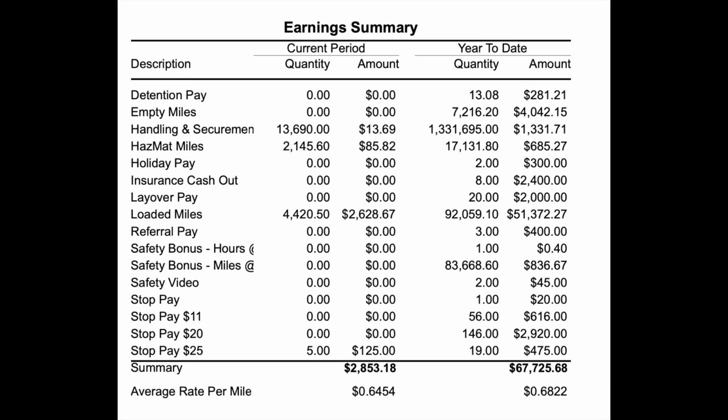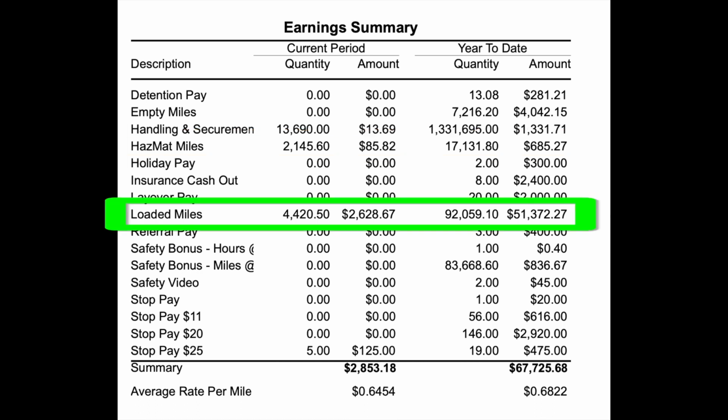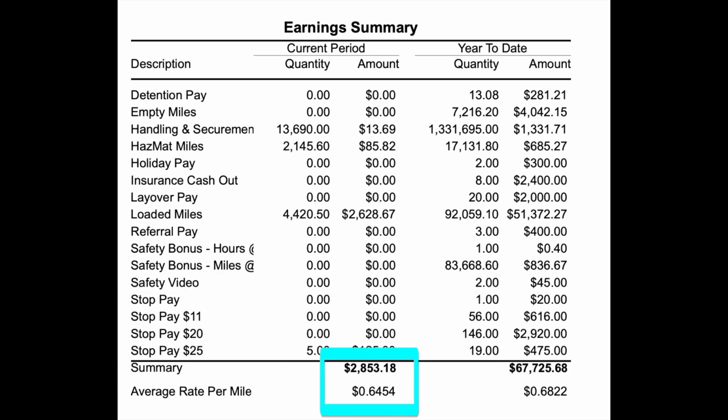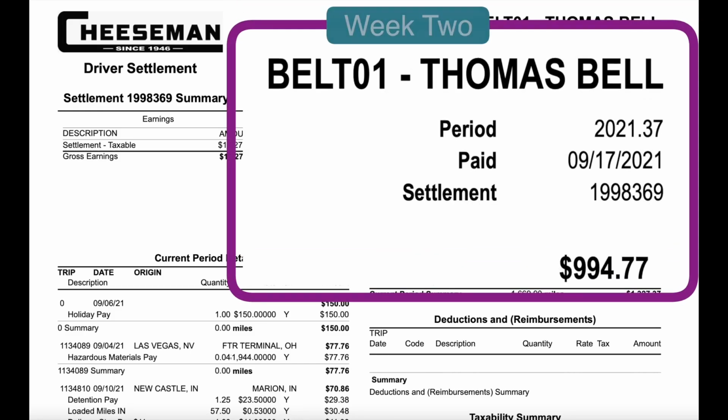This brings us to the summary box. We had handling and securement, $13.69. Then we had hazmat miles, $85.82. Loaded miles, $2,628.67. Stop pay, there were 5 stops at $25 a piece for $125. That brings us to a summary rate of $2,853.18, or 64.5 cents a mile. That brings us to the second week of the month, which was the 37th week of the year.